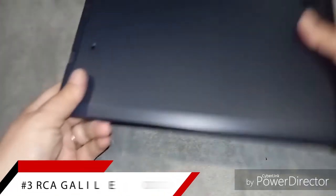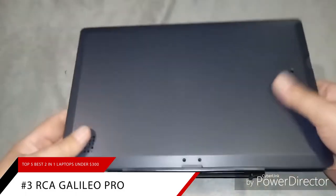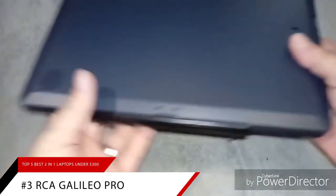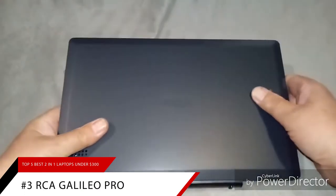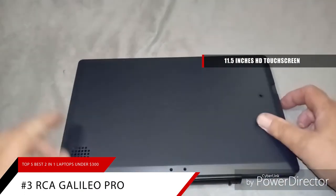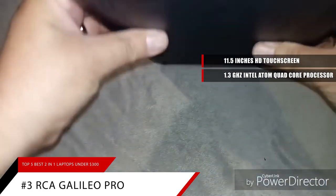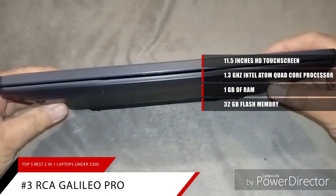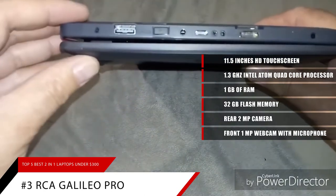Up next on our list is our pick for the best bang for your buck, the RCA Galileo Pro. When it comes to the best value at the best price, the RCA Galileo Pro delivers like no one else. For less than $120, you get a brand new 2-in-1 laptop with 11.5 inches of HD touchscreen, a 1.3GHz Intel Atom quad-core processor, 1GB of RAM, and 32GB of flash memory. You also get a rear 2-megapixel camera and a front 1-megapixel webcam with a microphone.